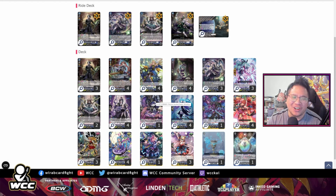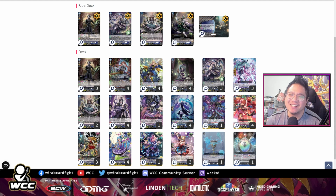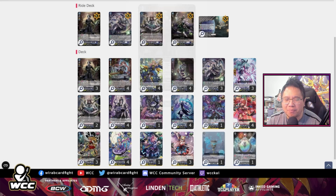Let's put in the important card, which is 4 copies of Sparta. Now, why is this card good? Well, this deck has a weird problem with finishing the game. It can definitely finish the game to some extent, but it can take a bit. You have to be precise and patient. What this card does is she's an 18k beater, and she pops away your Direful Doll triggers that you can then call with the grade 3. There's no other way you can actually pop these triggers.